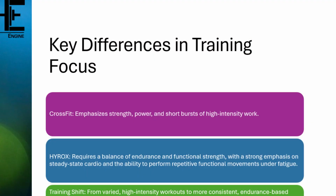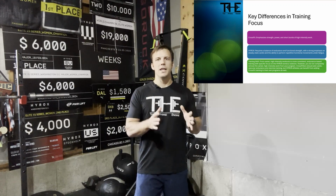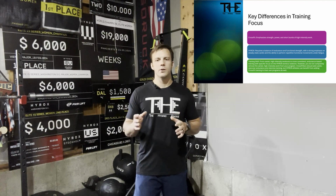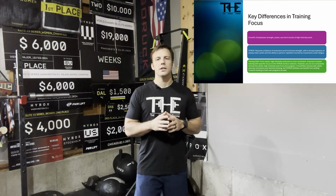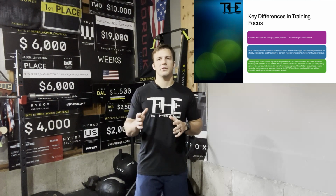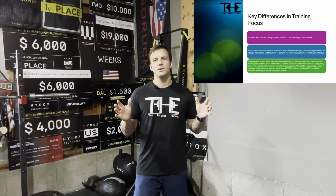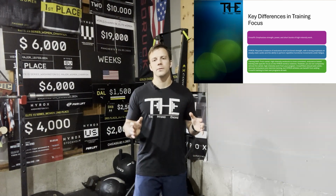CrossFit emphasizes strength, power, and short bursts of high intensity work. What that means is that CrossFit is much more about your immediate power output and how long you can sustain it for, but within those fixed modalities and those fixed time domains. The occasional CrossFit workout will go past 20 minutes, but when it's confined to a health parameter within that 1 hour class, it very rarely goes over that 20-minute mark.